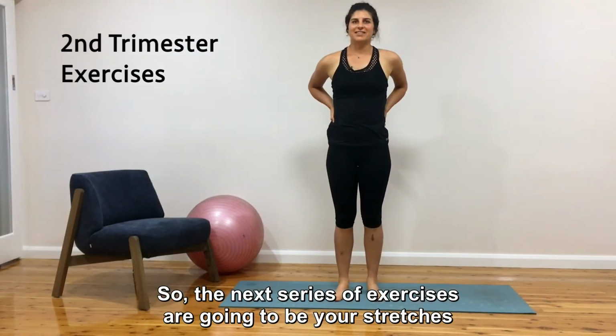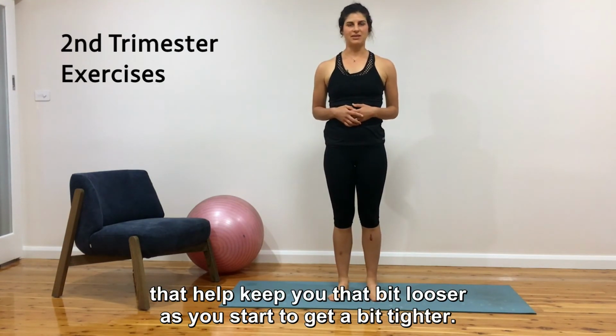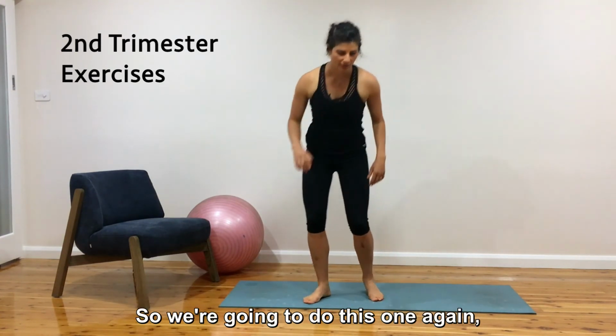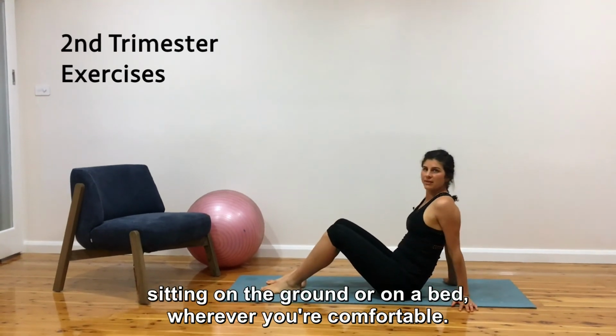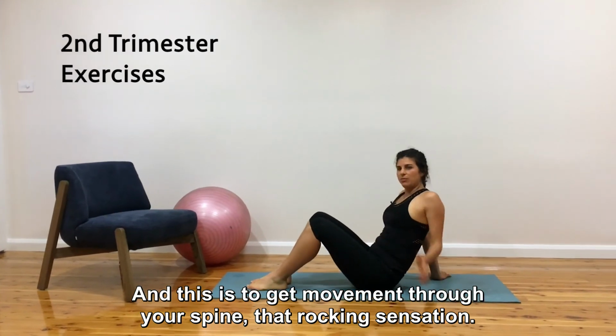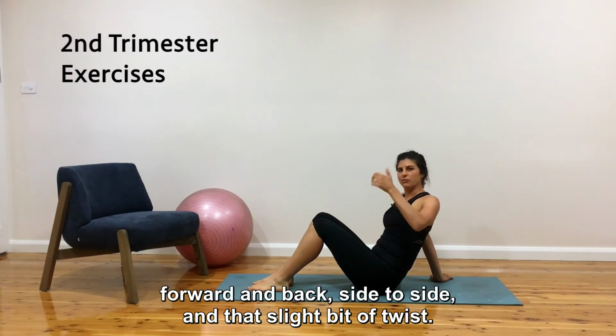So the next series of exercises are going to be your stretches that help keep you that bit looser as you start to get a bit tighter. So we're going to do this one again, sitting on the ground or on a bed, wherever you're comfortable. And this is to get movement through your spine, that rocking sensation. So we want every movement of your spine, forward and back, side to side, and that slight bit of twist.